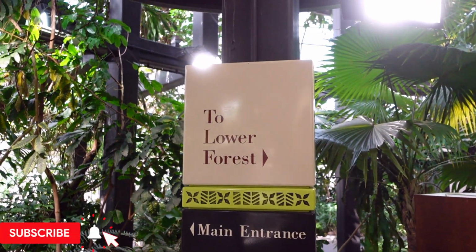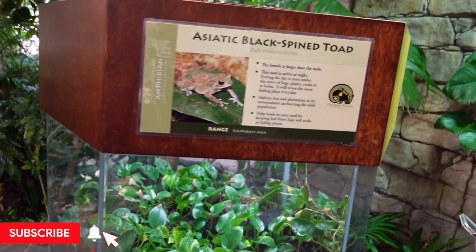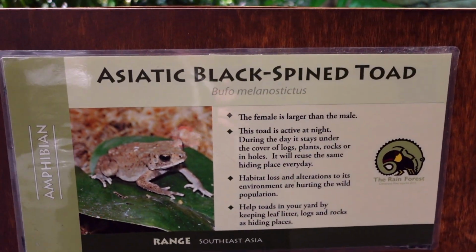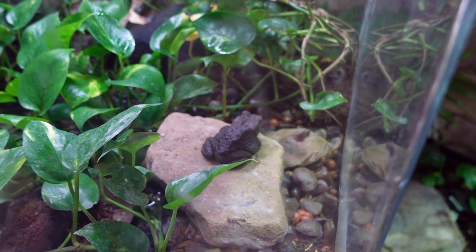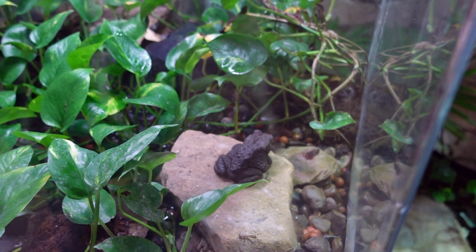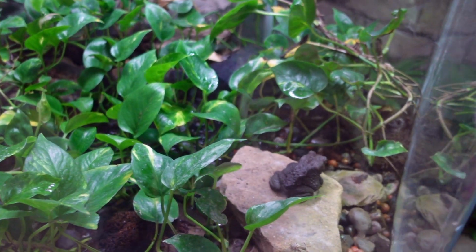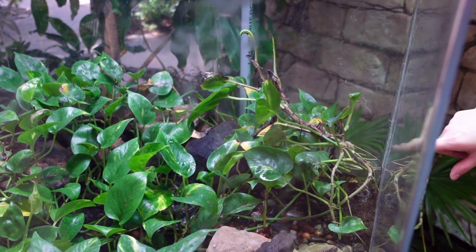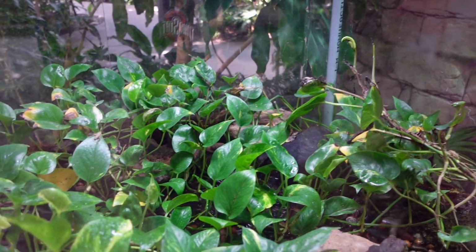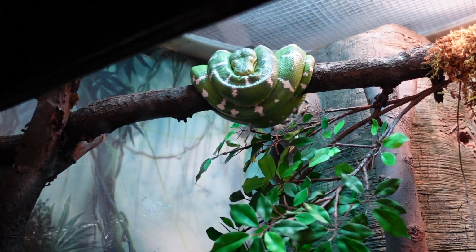Now we're getting ready to go to the lower part of the rainforest. We'll find the black spine tube. Oh, there he is. He's posing. I'm sure he's not the only one in there. Oh, I see a big cricket hiding. There's one right there too. Crickets flying around inside of there. And here's a little froggy butt. Hello.